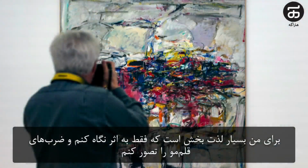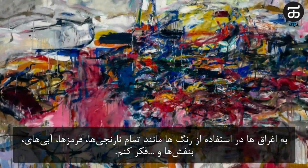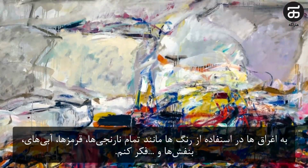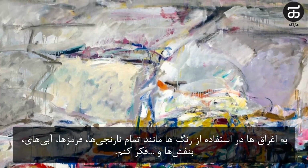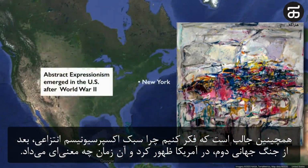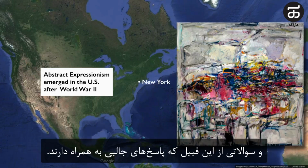For me, it's enormously pleasurable to stand and just look at the paint and to imagine the brushstrokes and to indulge in the oranges and the yellows and the blues and the pinks and the magentas and all the different kinds of grays and creams that we see. But it's also just as interesting to think about why abstraction emerged in the United States after World War II. What did it mean at that moment? And those are questions that are really interesting to consider.